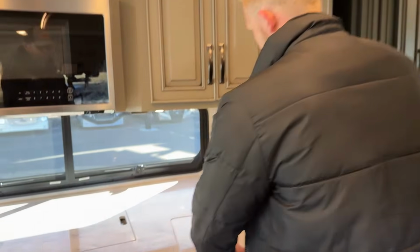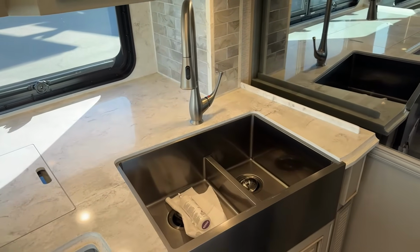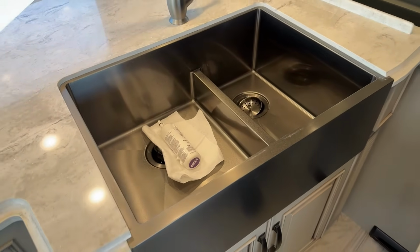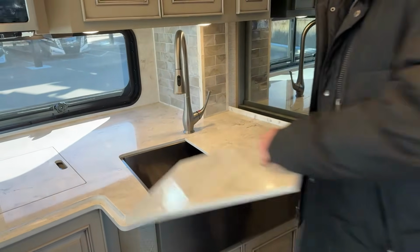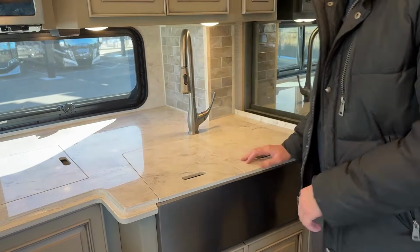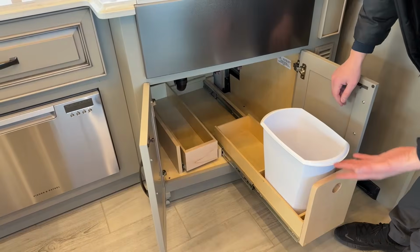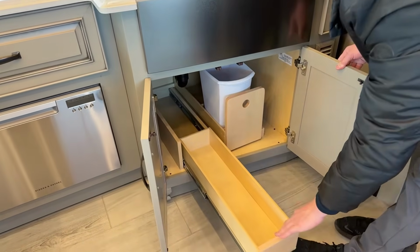And then we'll go ahead and remove our covers for the sink here. It's a really nice black stainless steel sink. It really goes with the decor package in here, not having that bright stainless steel. And it is a basin sink with 2 separate basins in there. And our hose on a sprayer wand. Then we'll take a look at some of the storage down underneath. You're going to have 2 pull-out trays in here. One of them is a good spot for your trash can. And this one will extend all the way out as well.